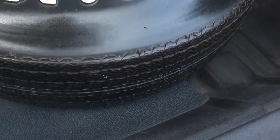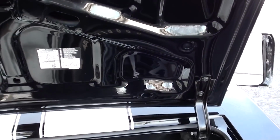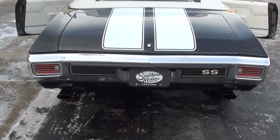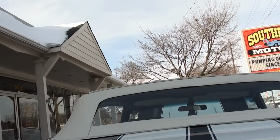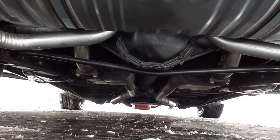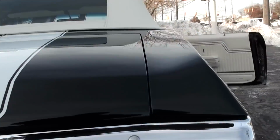Beautiful car, man. Just a stunning car. Comes with a car cover. Here's a new boot for it. Does have a spare. You can see it's all finished in the trunk. Just beautifully done, Chevelle. Just as nice on the bottom as it is on top, guys. He babies them. Like I say, every car I bought from him is just like this.